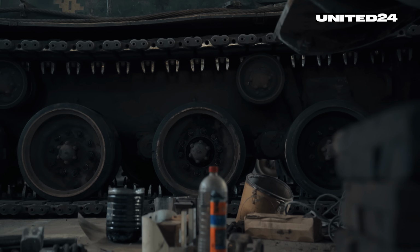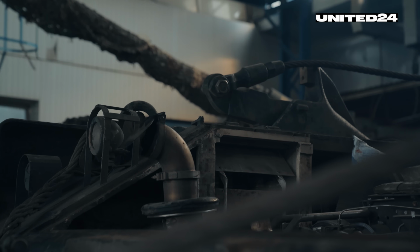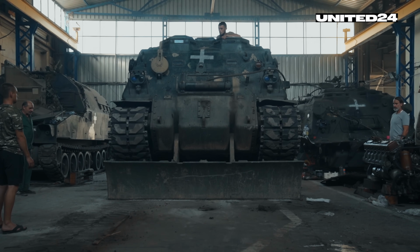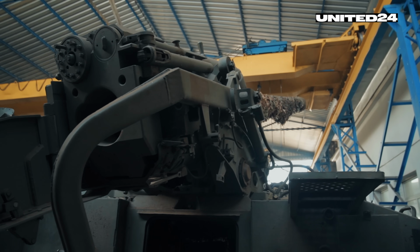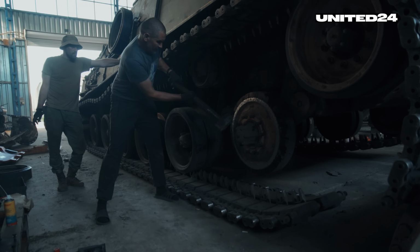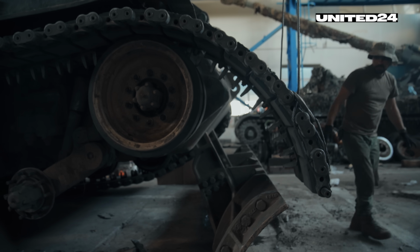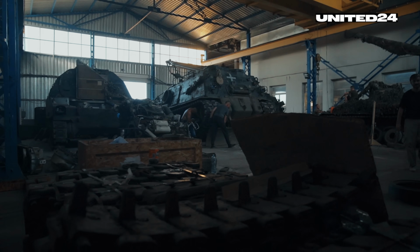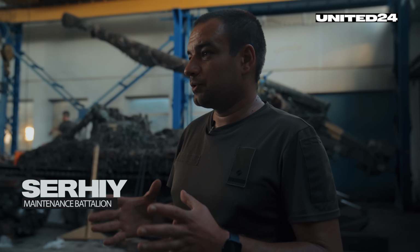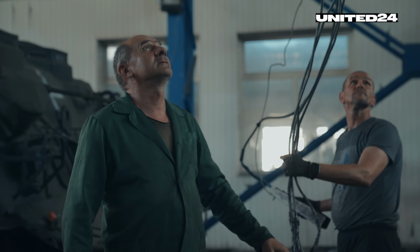Here we are with the maintenance battalion of the 47th Brigade. The guys here have to perform repairs of all kinds of vehicles, including the Soviet-made artillery, the German-made Leopards, the American-made Bradleys and Paladins, so they have plenty of work. Our guys have got used to it. They formed their own repair teams. They know their job. They do everything very quickly, efficiently, and on time.